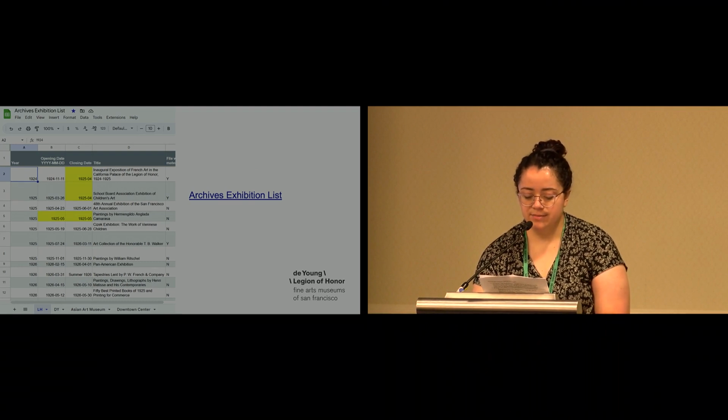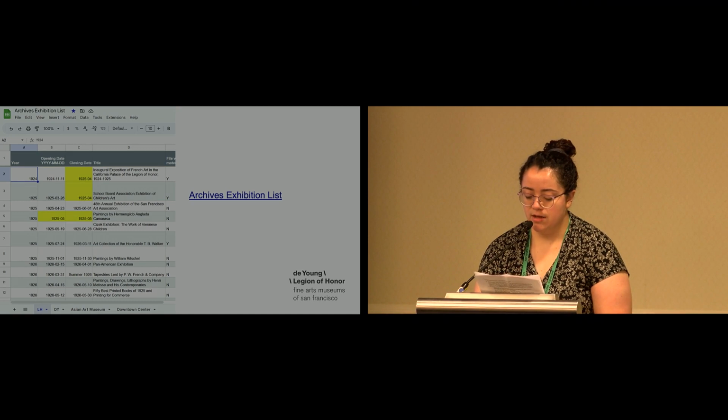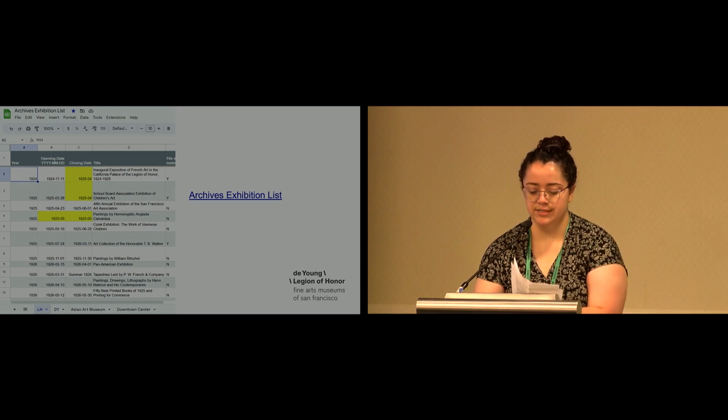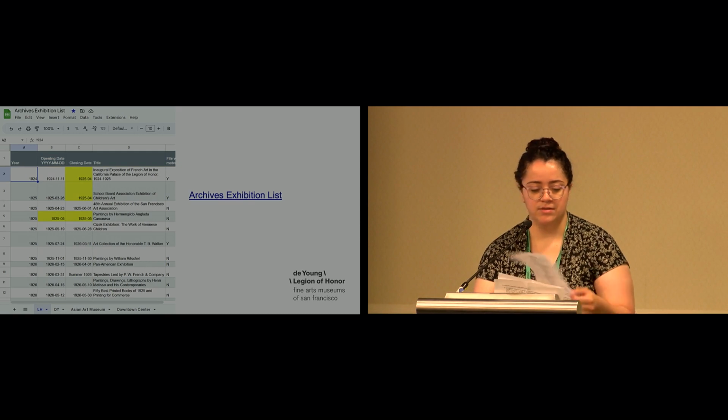I created this new exhibition list in Google Sheets, and this is what I transferred into our ArchivesSpace rather than using the volunteer sheet. So this sheet is ordered by year of opening date, closing date, and alphabetical by title. And this basic set of information is what was initially entered into ArchivesSpace, and intended to provide a placeholder for future processing, which I will show in just a second. Too many pieces of paper.